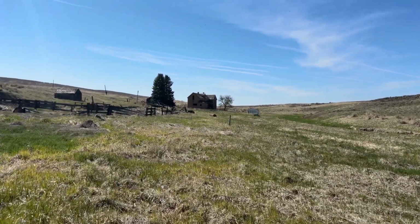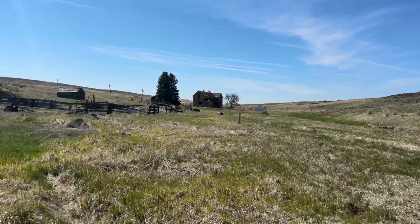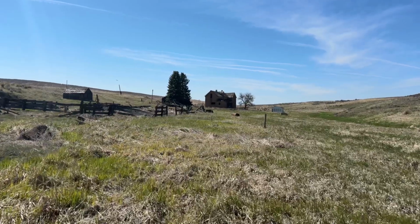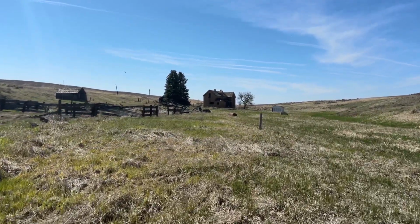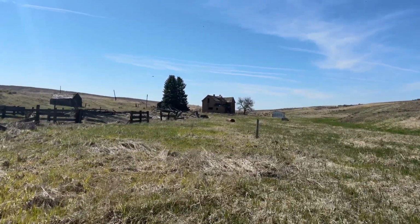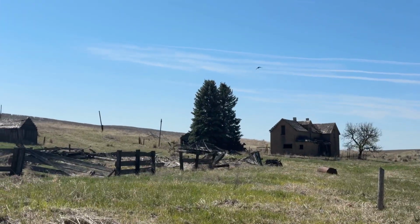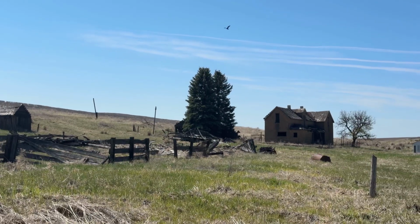Pretty amazing little farmhouse. There's so much I'd like to know about it. Some pretty unique houses up here in the area. Zoom up for you guys. See the bird? That's so cool.